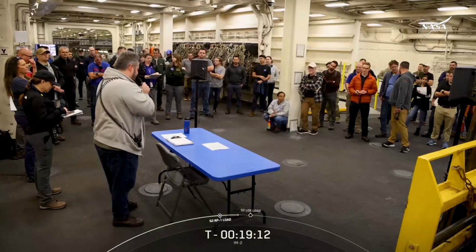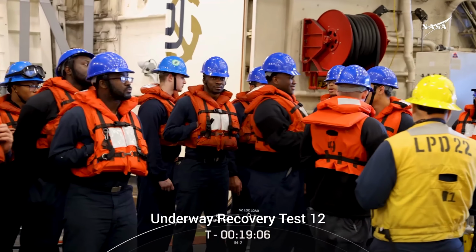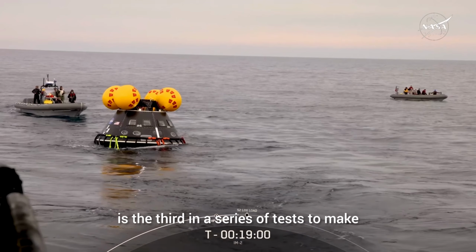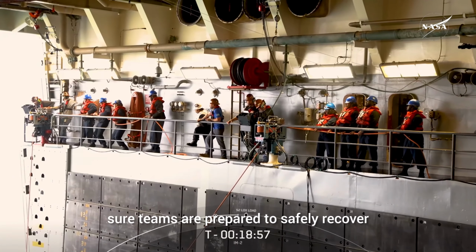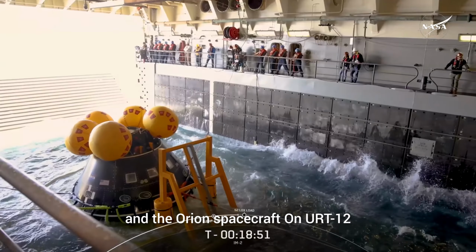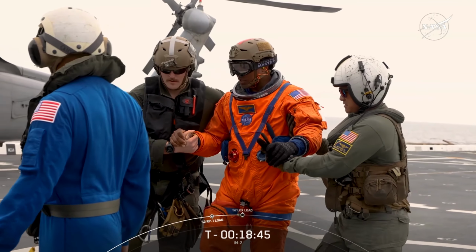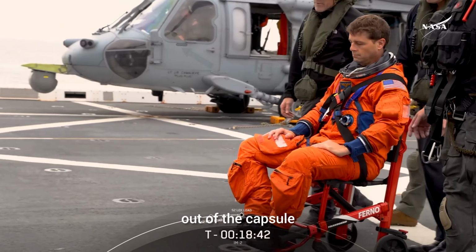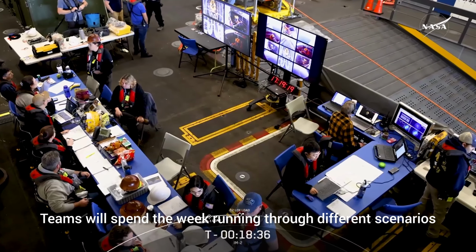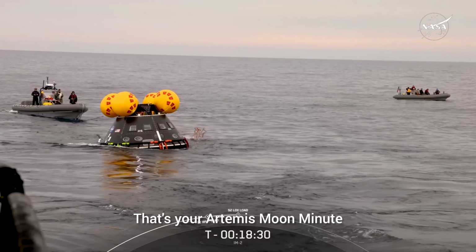Speaking of the Orion spacecraft, teams are gearing up for another important exercise off the coast of San Diego, California. Underway Recovery Test 12, or as we like to call it, URT-12, is the third in a series of tests to make sure teams are prepared to safely recover myself, Reid Wiseman, Victor Glover, Jeremy Hansen, and the Orion spacecraft. On URT-12, a mix of NASA and stand-in astronauts will be inside an Orion mock-up, and Navy divers will practice getting them out of the capsule and into helicopters, which will fly them to a nearby naval ship. Teams will spend the week running through different scenarios, including a daytime or a nighttime splashdown. That's your Artemis Moon Minute.